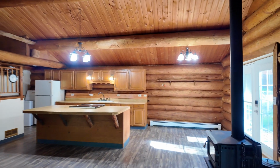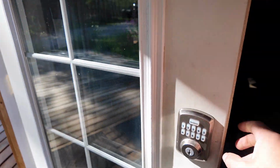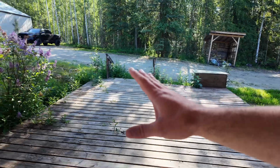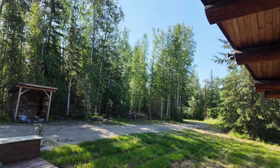So getting started right here, we are in the great room, the front room, the open concept kitchen, dining room, living room, whatever you want to call it. But you can first off see that you have these large French doors as your front door. We do have electronic keypad access. So you do have some modern stuff here. A very nice large sitting deck out front, your private driveway that leads all the way out to Coyote Trail and then out to Murphy Dome Road.